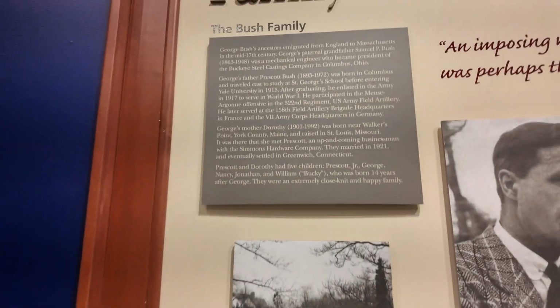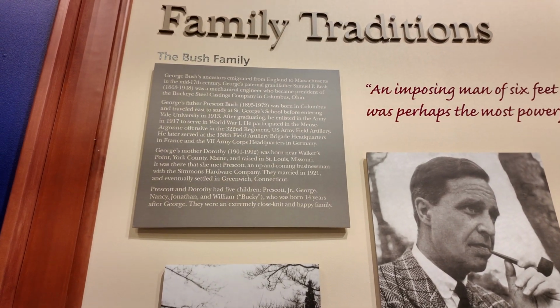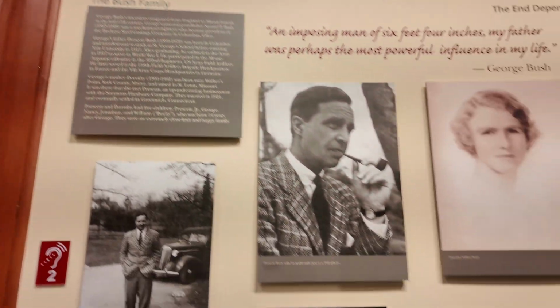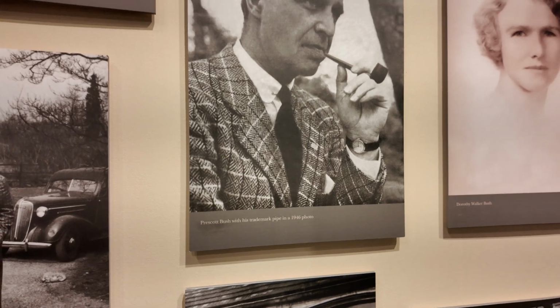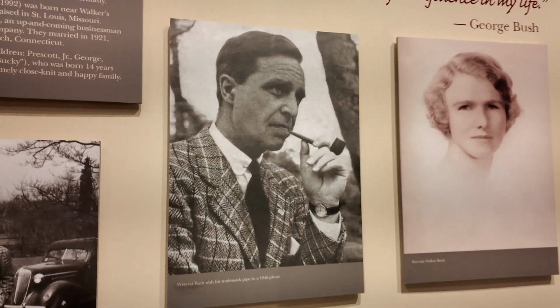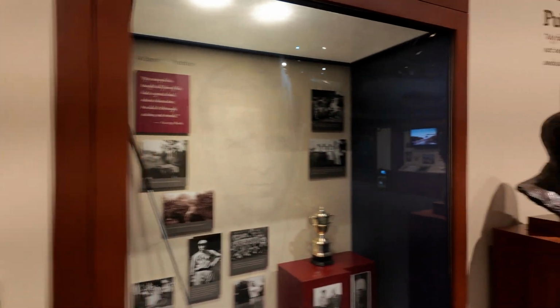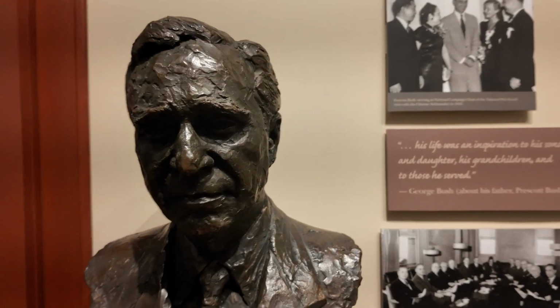George Bush's ancestors were from England, Massachusetts. Nancy, Prescott, five children: Prescott Jr., George, Nancy. They were an extremely close-knit and happy family. President Bush with trademark pipe in a 1946 photo. That does not look like the George Bush that anybody really knows. No, that one kind of looks like him.